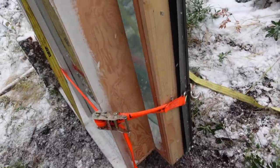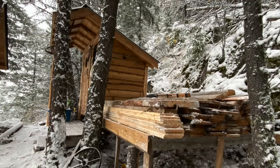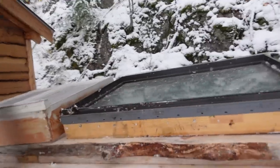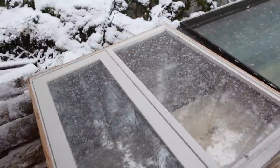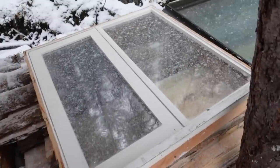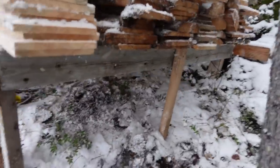There. Woohoo! Oh my gosh, that's so awesome. Got it! Oh my goodness. All right. Carried all this stuff down by myself. Put those windows up there. It's done. I hope this thing is strong enough.